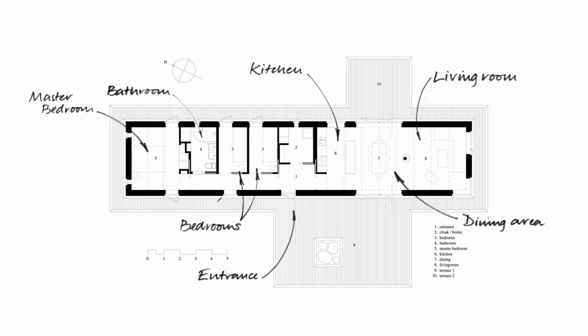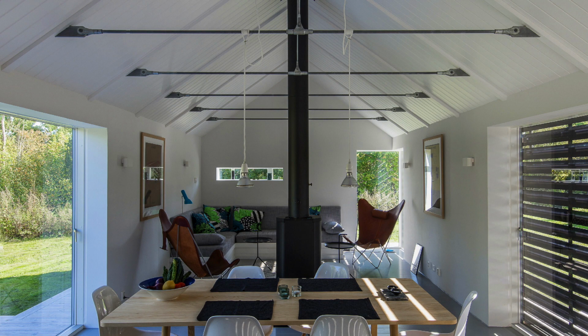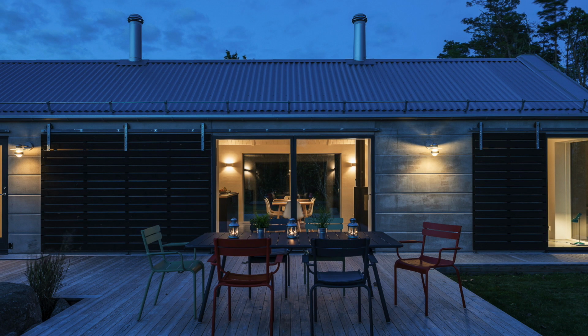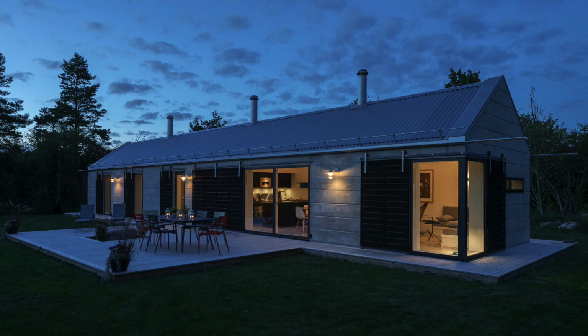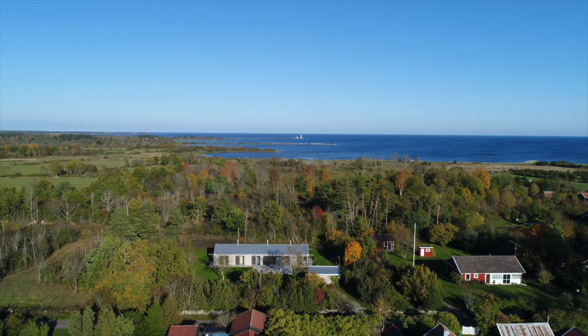When the client came to me, it's a family. They wanted me to design the holiday house for year-round use. 3 bedrooms, social spaces to meet friends in. That was almost it. But one thing was on top of everything. It was, we don't want to work with the building every year. So it has to be maintenance-free.